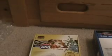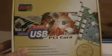And next we have two PCI cards that have 4 ports for USB 2.0 each. So as you know, this old Power Mac G4 only has USB 1. So I got myself a couple of USB 2.0 cards. 4 ports each, guys. 8 ports. That's awesome. So I no longer need to use a hub, which is sweet. So it'll just be a more organized setup. So that's great, because you know me, I'm big into organization.